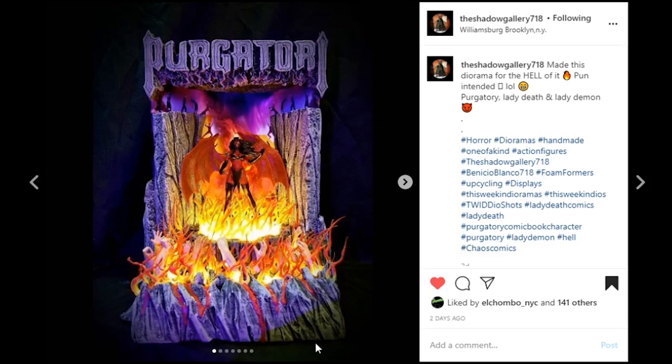I'm really hitting them on all cylinders this week. This thing has so many cool details that you don't even notice at first, but it's all there. It really looks like there's depth way back behind here with this kind of gradient purplish blue background that you've got, and then the flame effect.